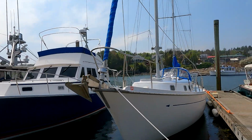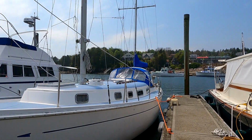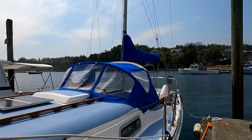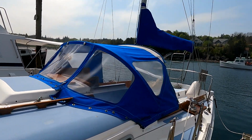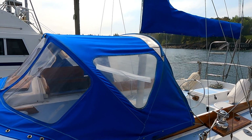So here we are, and let me walk back and talk to you a little bit about some of the projects we have to do this summer. First big project, I don't know when it's going to happen, is the Dodger. Now you can see right here, there's a strip of masking tape on this side window, which is pretty scratched up.